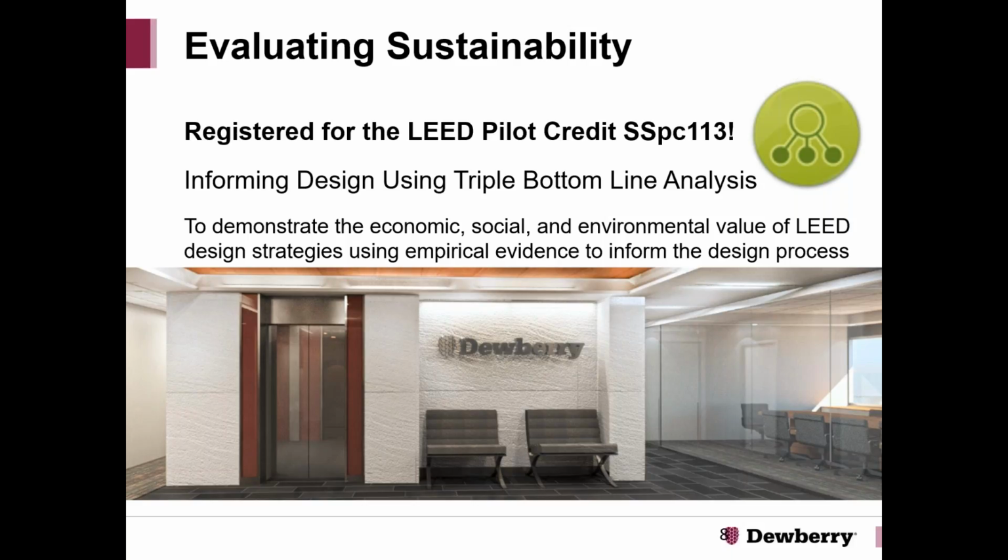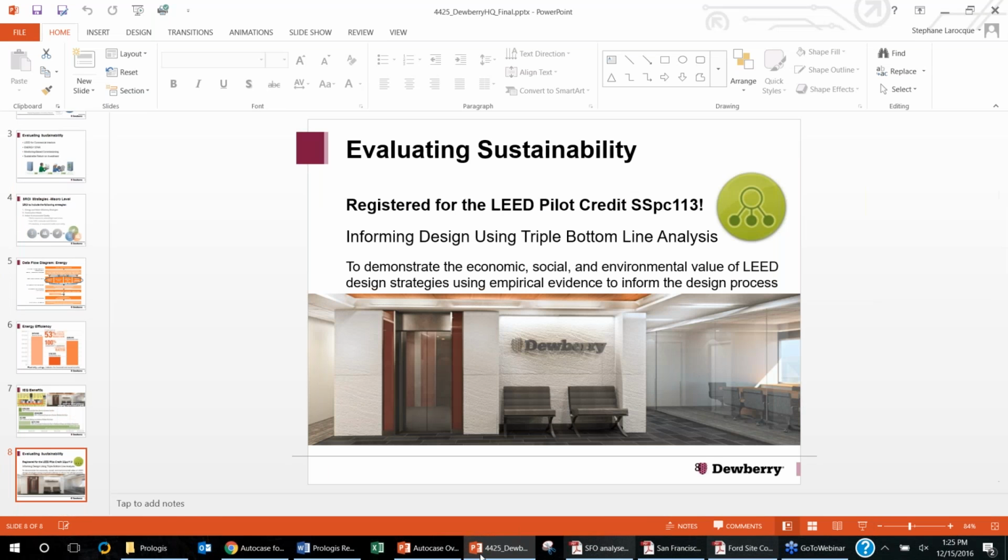So as I mentioned, this project is registered to achieve LEED for commercial interiors, and I think it was the very first project to register under the LEED pilot credit, SSPC 113, which is titled Informing Design Using Triple Bottom Line Analysis. And with that, I'm going to transfer it back to Steph.